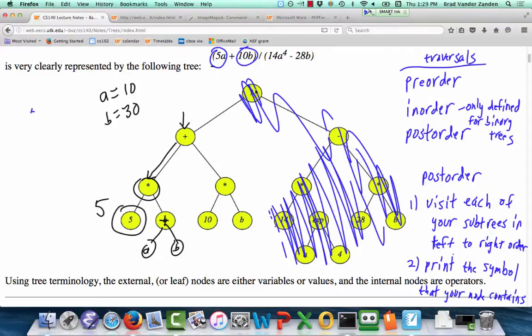So it's not printing this time. I'm changing the operation. The first time the operation was to print it. So if you're just printing the symbols, then to get it to print like that, you would use in-order traversal. Now I'm changing the operation. Now I want you to literally evaluate the expression. So you want to perform whatever operation is at that node. Now what I'm saying is you can't evaluate a node until you know the values of its two operands.